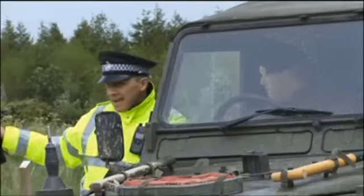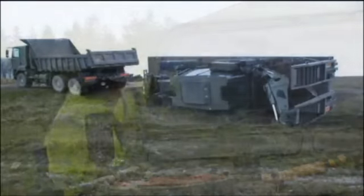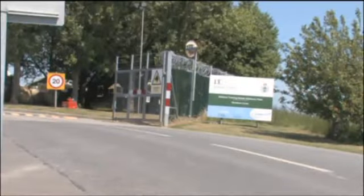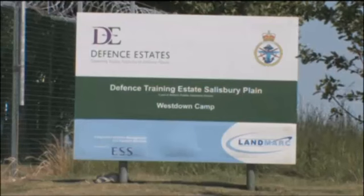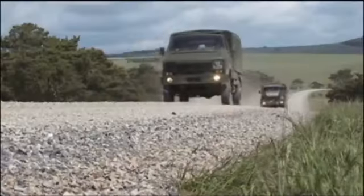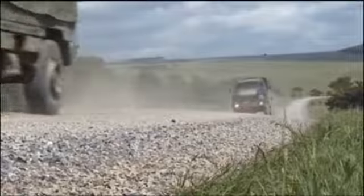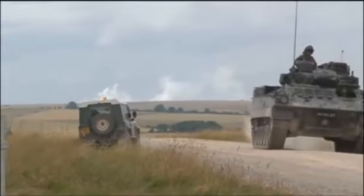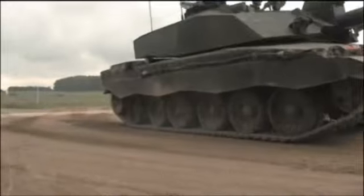Anyone training in a dangerous manner, including speeding, who is judged to be a danger to themselves or others, will be removed from the training area and placed in the sin bin at Westdown Camp. They can only be released by their exercise director, who will no doubt be pleased to see you. Wheeled vehicles must give way to tracked vehicles at all times on made-up tracks.